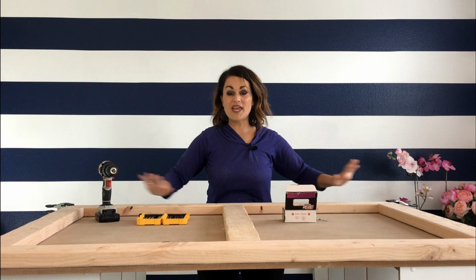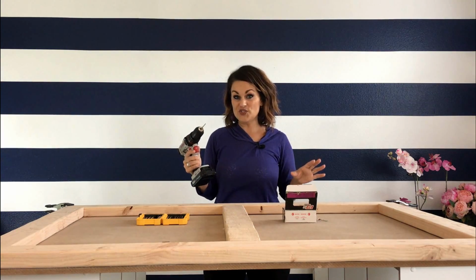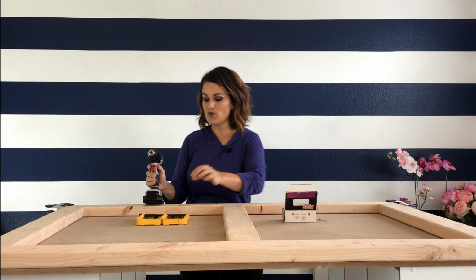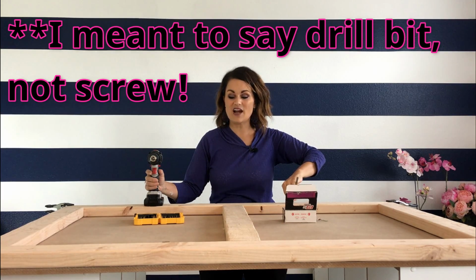So I've got my frame clamped to the table topper. We're going to screw it to the top from the underside. The way we're going to do this is we're going to pre-drill for our screws. And then we're going to take a larger screw, and we're going to screw in just a hair so we can countersink our screws.